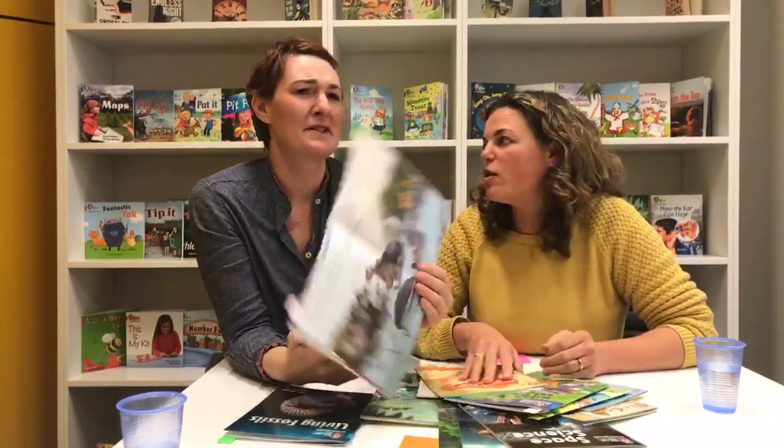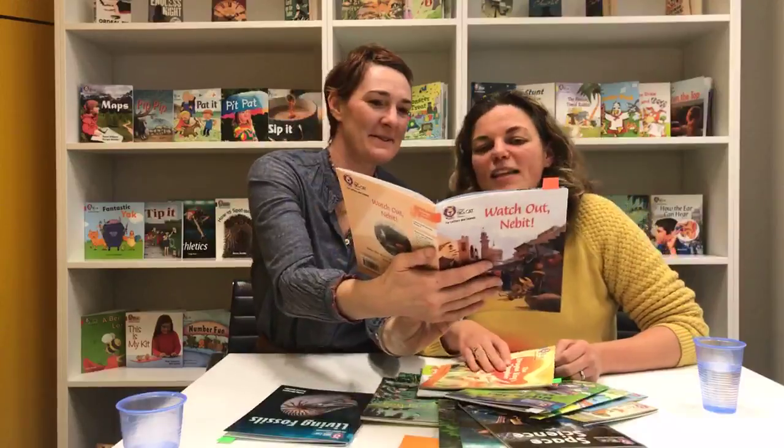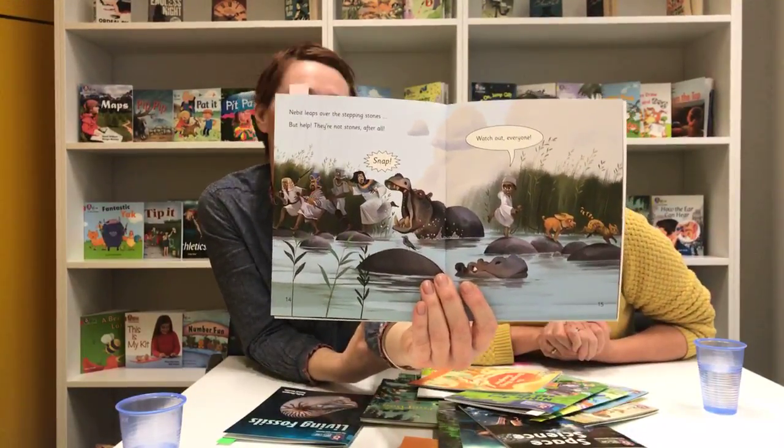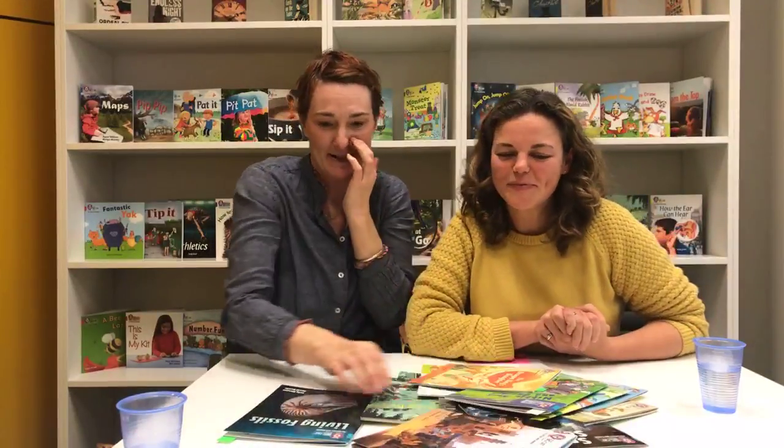Which, so much humour in that. Do you see this one? This is where the stepping stones turn out to be hippos, and there's just a lot of lovely humour in the books as well, which are just fantastic.